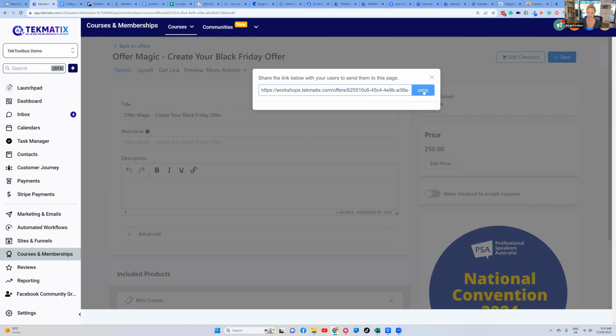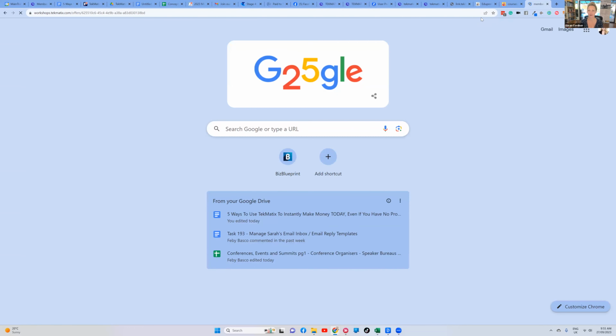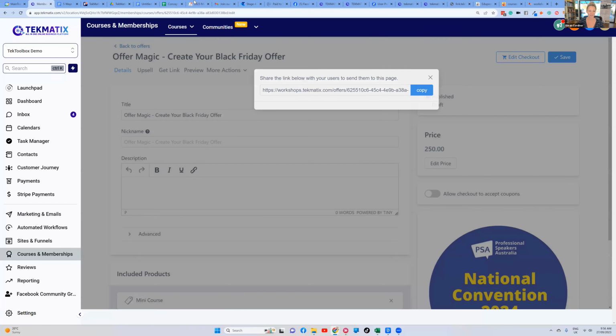So we press get link, copy. I'm going to just chuck this link up here and show you. Now we have a checkout. Now, of course, I'm just going to make sure everyone's on mute. If you have connected your domain to your Techmatics account, this will obviously be your domain, not a Techmatics domain, okay? And if you don't know how to do that, please again, go to the support tab on the Techmatics website and book yourself a free 15-minute support call, and one of the techies will help you connect your domain to your account. So there we have it.